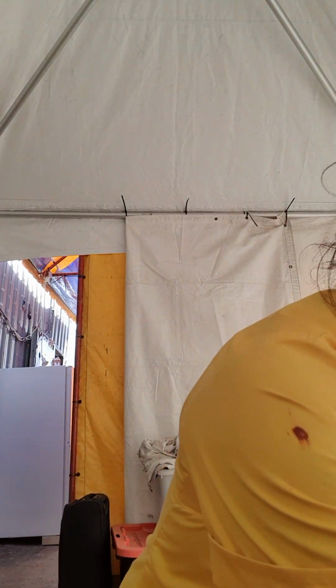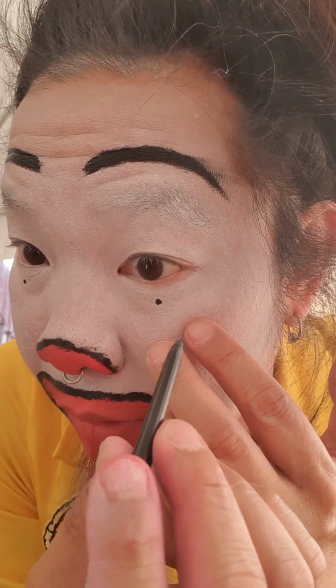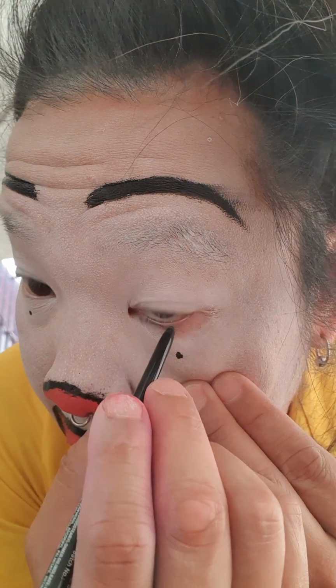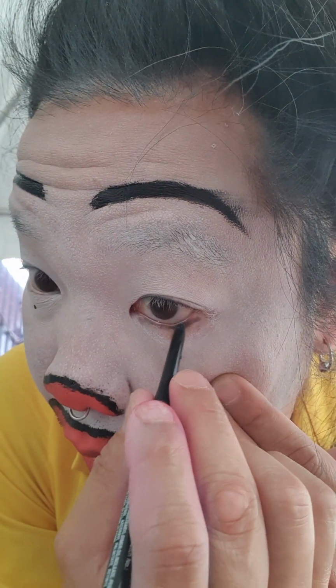All right, and then, very important, guy liner by Silky Girl. I don't know, some cheap eyeliner, whatever. I'm not that fussed about eyeliner. Eyeliner's eyeliner. I got a few in my bag. This just happens to be the one that I took out today.